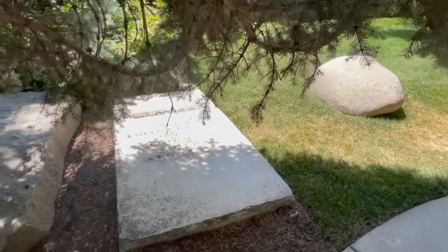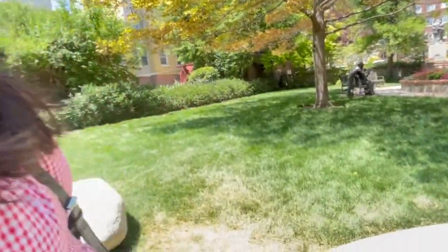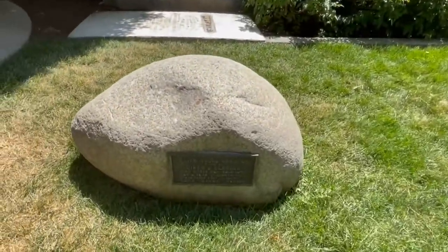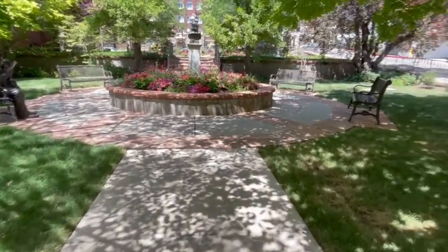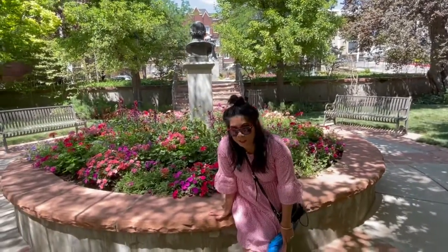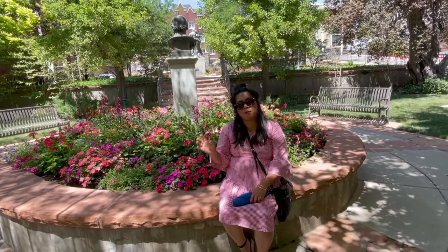This one is another grave of Emmeline R. Young. She must be Brigham Young's wife. Here. Very peaceful and quiet. If you need a place to hang out, just, you know, relax around, you could come here. This would be a nice spot for reading also. The garden is so nice. Flowers are so pretty. So this is the Pioneer Memorial Park.